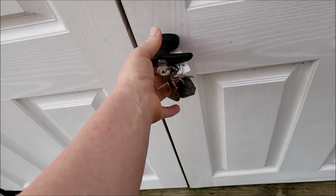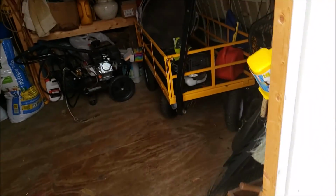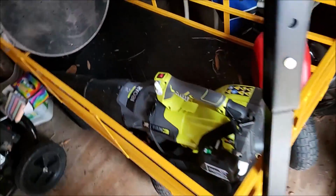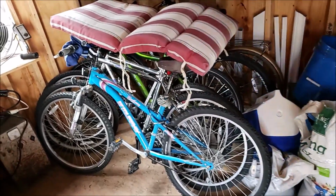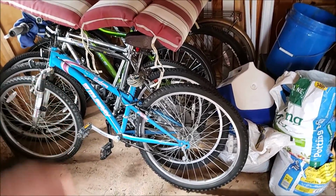Gonna have to oil that, that's getting a little tight. And as you can see, this is what we use. I'm going to go ahead and take the leaf blower out here. Going to have to get back to those bikes soon. We need to start bike riding. I want to go ahead and start toning my legs. And as you can see, we have plenty of bikes to choose from. Go ahead and move all this stuff off here.